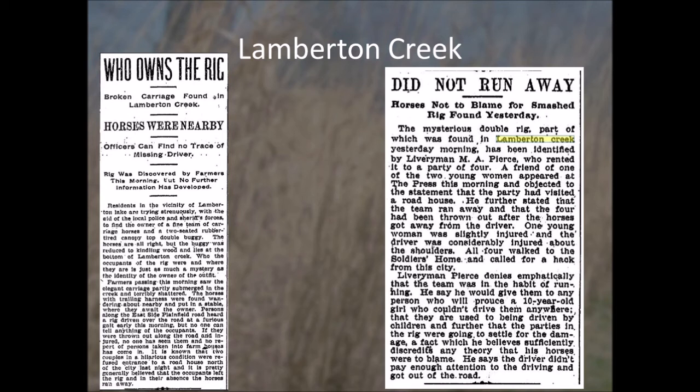A liveryman, Mr. Pierce from Grand Rapids, rented the rig out to a party of 4. After the crash, the occupants walked to the soldiers' home and called for a ride. Blame all around, but those in the party who had been partying, and as the newspaper describes, were in a "hilarious condition," and they ended up settling for damages and paying for the damage.